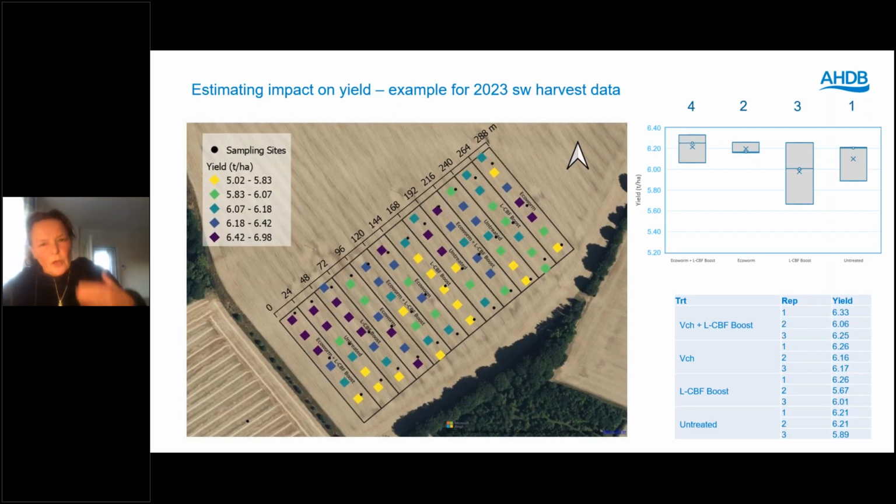So we go through and look at estimating the impact on yields. Fiona's already shown us yield maps. NIAB cleans up yield maps in a slightly different way to SRUC. So what you see here are these blocks associated with particular areas, but the same idea that we've coloured here, darker colours indicate higher yields. A spread and a variation between tram lines, but no consistent pattern again.